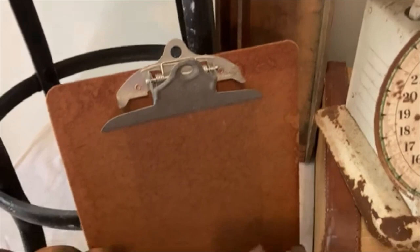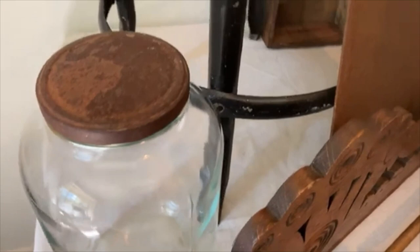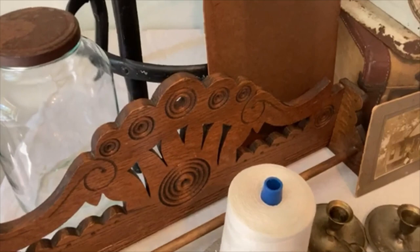And then I found the clipboard. It's not all that old, but it's going to be fixed to look a little bit older. And then I found this old jar for $1. It didn't have the lid, but I collect lids. Well, I don't collect lids. I keep them in case I need them for things like this. So I just put the lid on there.